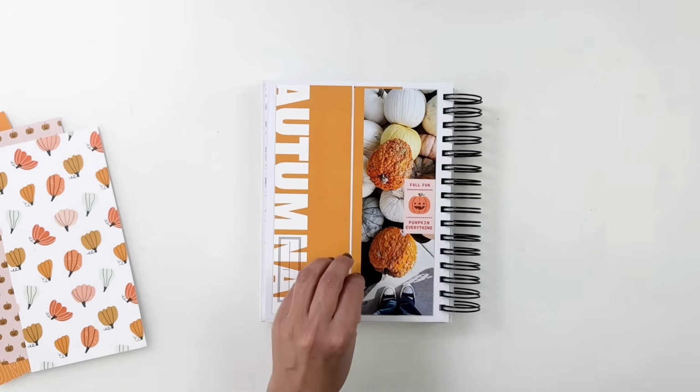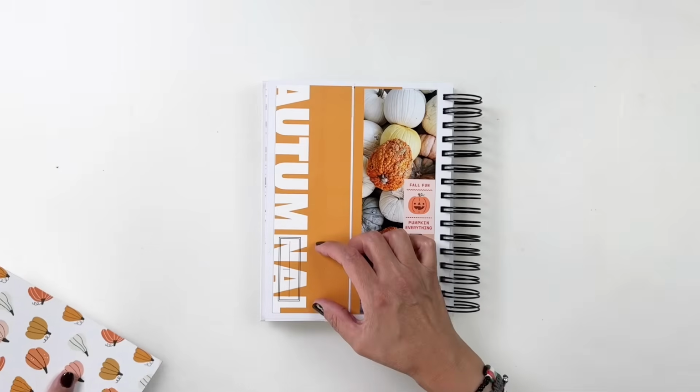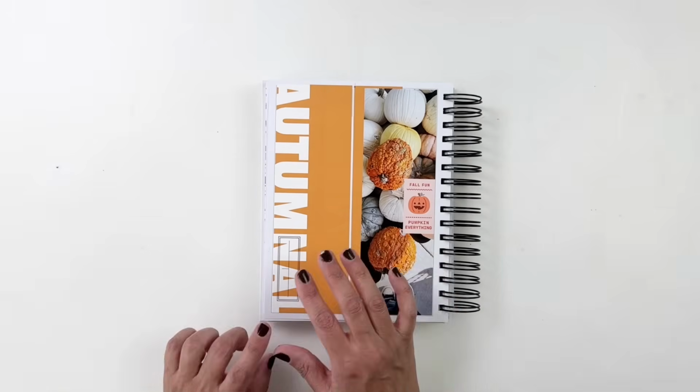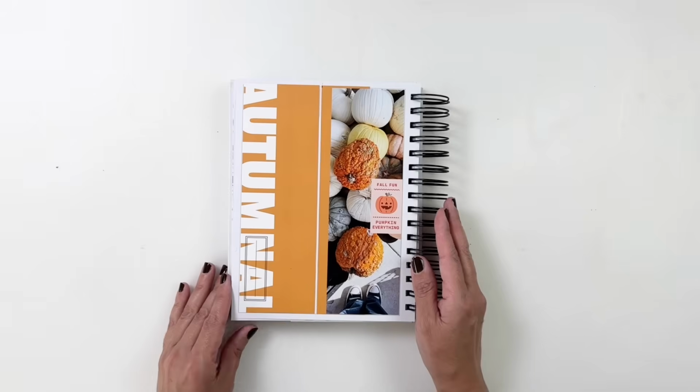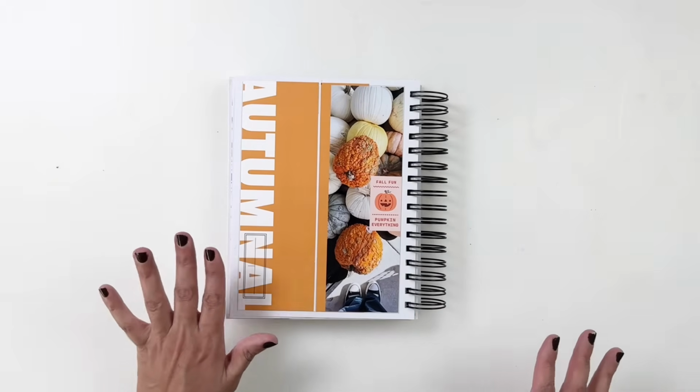So now I have this empty space where obviously I'm going to stamp my number, and maybe that's it. Like maybe I don't add anything else. Let me see. First, let me stamp my number and then I'll figure it out.